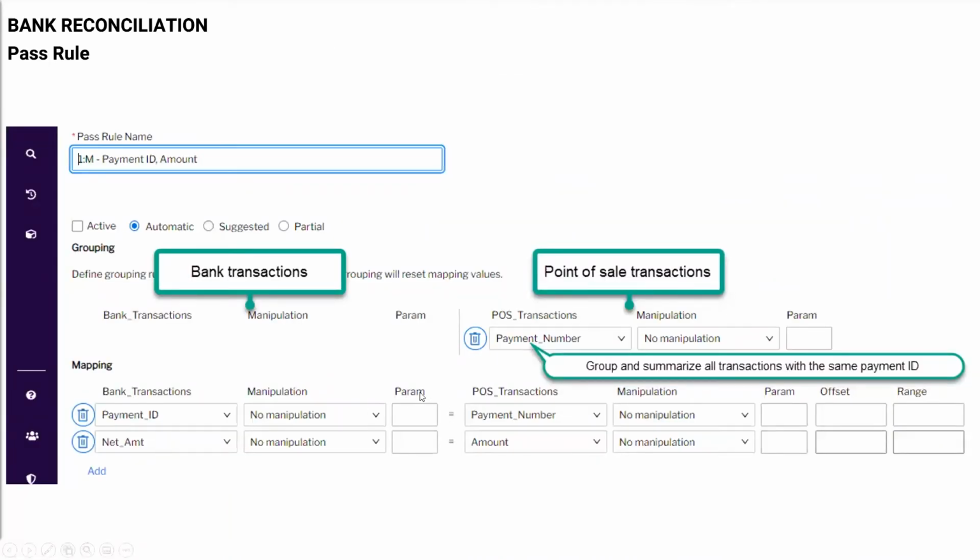In this section down here, I set up the pass rule to then compare the payment number and the amounts from both files, okay? Now, I know you're not familiar with these specific data files and field names. So that specific logic that I'm walking through might seem a bit confusing. But the real point of showing you this slide is just to show you how easy the logic can be created.